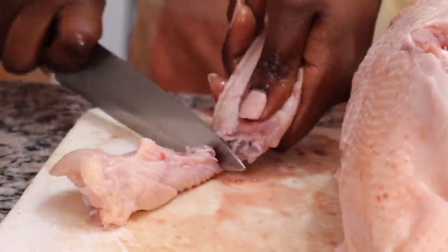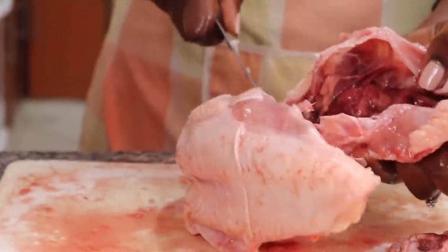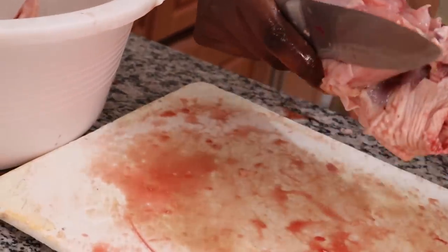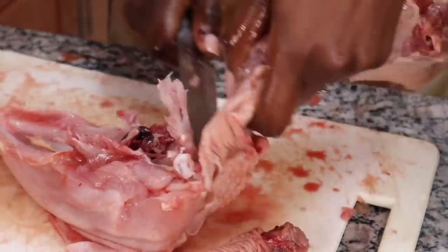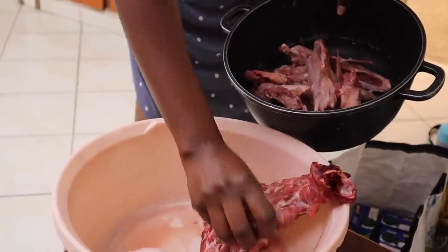And oh my gosh, already just the cutting, you can see how red the meat is. It just looks like real chicken, you know? And they're great for batch cooking, because batch cooking calls for cooking the chicken for a long time. When I would do this with broilers, they would just fall apart, but not kienyeji. Really excited. I'm so proud of you guys. I know you're watching. Proud of you.